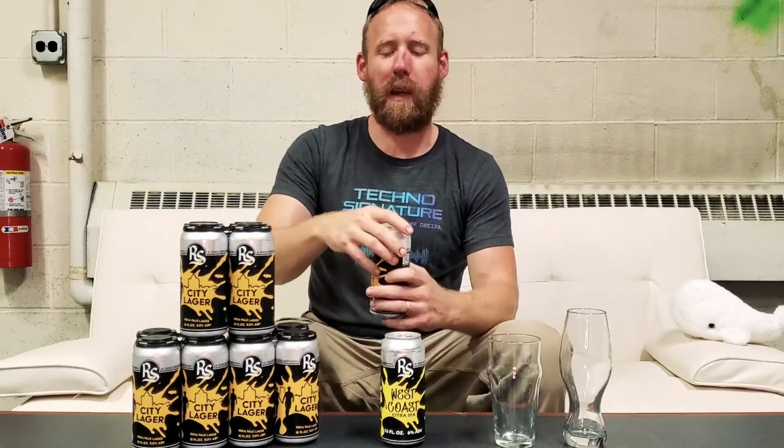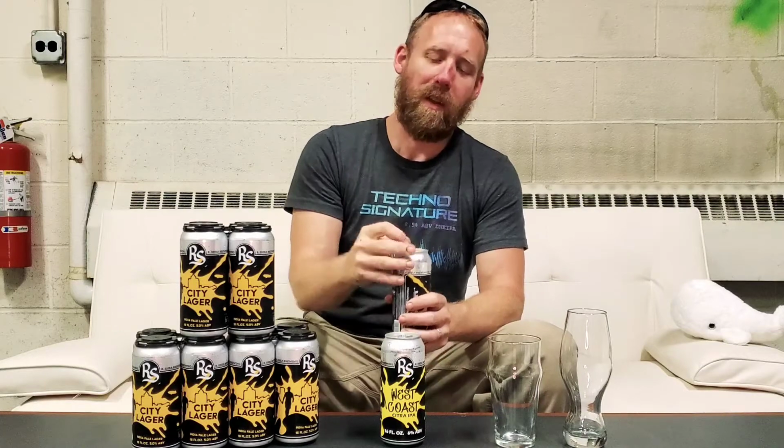Right before the review, usually if it's a stout or a double New England, I'll let these sit out for 10 minutes to let them warm up to about 50 degrees, where those aromas really pop. This, I just brought right out of the cooler, cold. You want this lager to be super cold. Now, what glass is he gonna choose? I don't know. Let's go with the curvy glass.